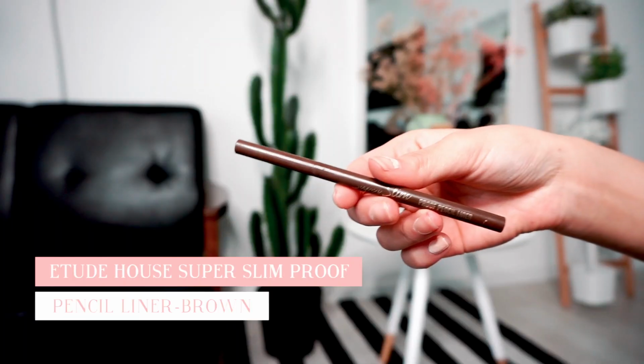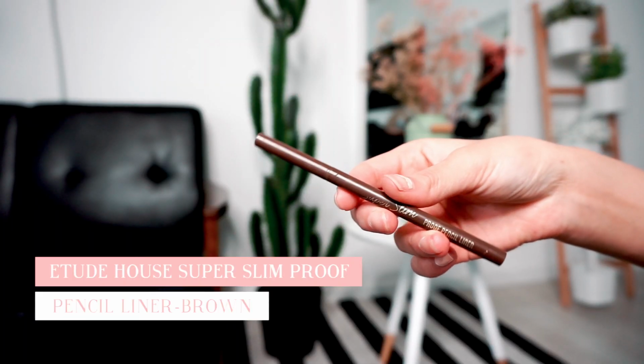Another makeup favorite is also from Etude House. This is the Super Slim Proof Pencil Liner in brown. I was looking in my stash for a brown eyeliner because I ran out of my previous one, and I was so sick of sharpening it all the time. So I was looking for an automatic one, and I found this in my stash. It's super cute, it's so thin, and I have been using it every single day because it's so easy to give me a very nice, crisp, thin line on my eyelids. And I like that this brown color is a chocolatey kind of brown.